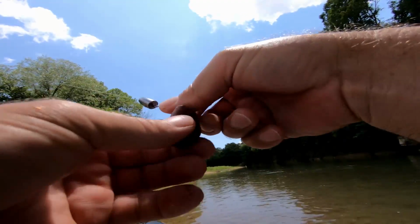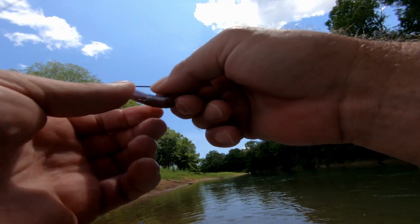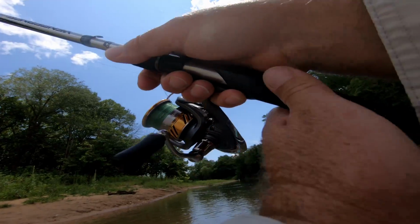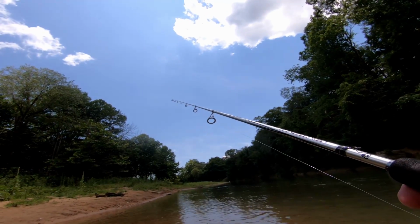All right, we got to catch these fish. We're getting hit on everything we're throwing. Topwater, paddle tail, Ned rig. Everything we're throwing at them's working. I'm just not catching them. That is the name of the game. Catch the fish.